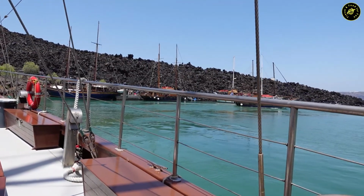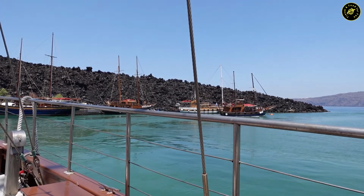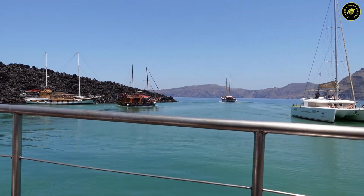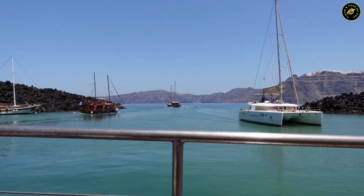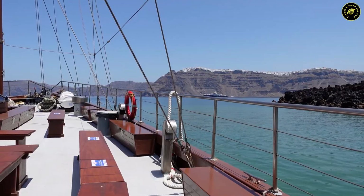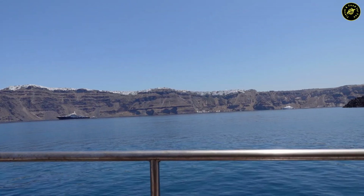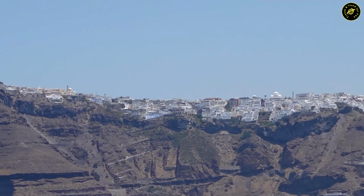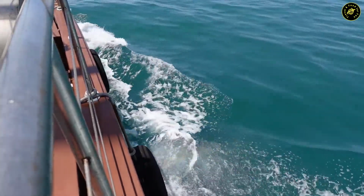We came back to the boat now. I believe the hike to circle around the whole island is about 1.5 miles. Make sure you bring plenty of water, hat and sunscreen, as the temperature can soar during the daytime and there is no shade on the island. Also wear proper shoes, as the trail is full of rocks, gravels and black sands. We are now heading to our next stop, the hot springs at Palia Kameni.